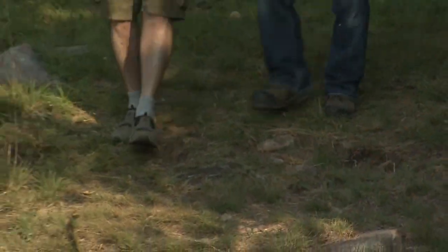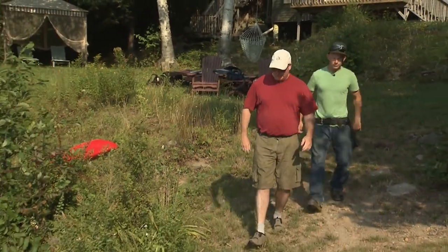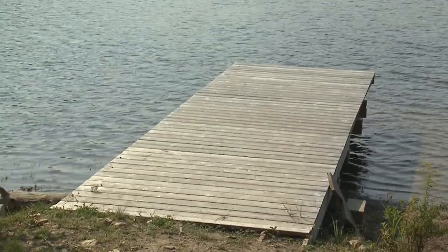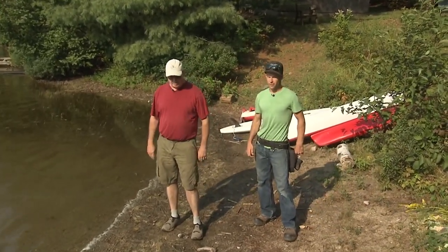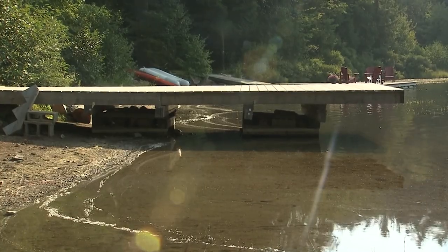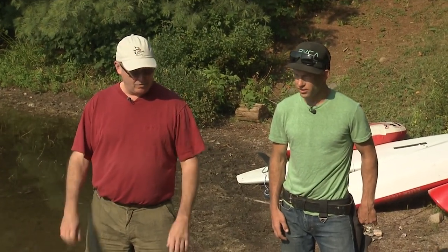All right, so show me what you got happening here, Ed. Well, I did some work on this dock a couple of years ago. Yep. And it's just sitting a little high out of the water. Is the water level usually this low? It's down a bit, but it's not unusually low. It's about where it ought to be. Yeah. But you can see it's sitting up really high. You almost need a handrail. Almost, yeah. And it's cantilevered a little bit too much, so I'm concerned about it being wobbly.